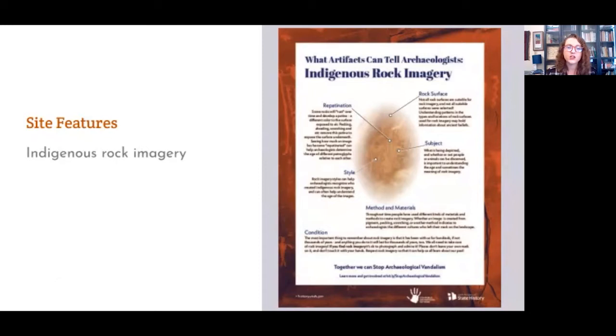There are, of course, a lot of ways to approach archaeology: as storytelling, as a religious connection with ancestral kin. The way I personally approach archaeology is as a science. I find it easiest to understand things by looking at their attributes and quantifying them in some way. So here's an example of how we can do that with rock imagery. You might call it rock art, perfectly fine. I'm going to use the term rock imagery for this presentation.